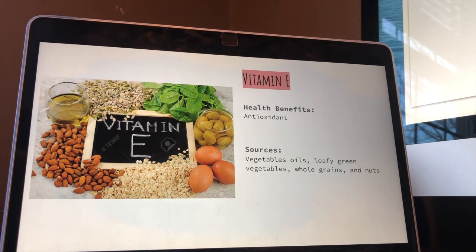Next slide, we have vitamin E. Vitamin E is actually an antioxidant that helps prevent damage and aging of the cells. Just a refresher, an antioxidant is a substance that protects us from free radicals in the body. A free radical is an unstable molecule that causes damage to our cells. They can be found in pollutants, foods, medicines, and general environmental risk factors. Now that we know what vitamin E does, where can we get it? We can increase our vitamin E intake through vegetable oils, leafy green vegetables, whole grains, and nuts.